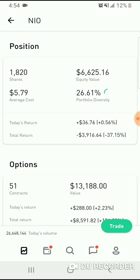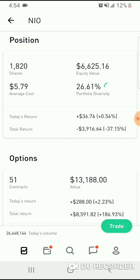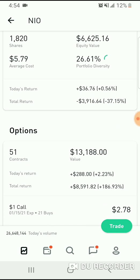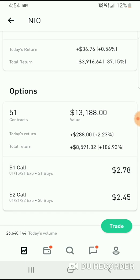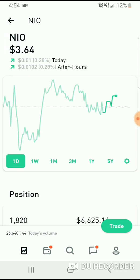So basically, as you can see here, I have about 1,800 shares in this portfolio, and my average is around 579. So my total average for NEO is around 350-ish. And as you can see, I'm not adding to anything above $2. So my option position, as you can see, is doing fairly well, up over 180%. And I'm still planning to hold this.